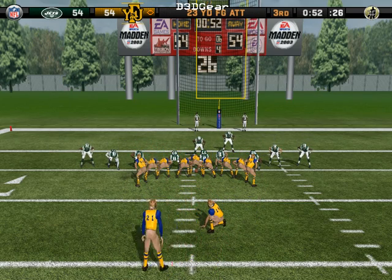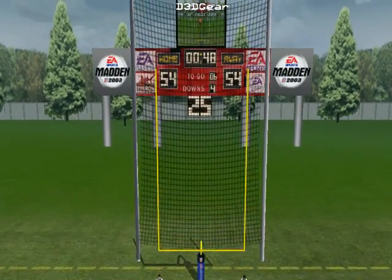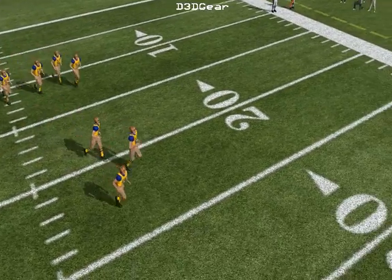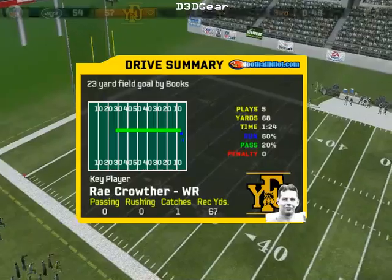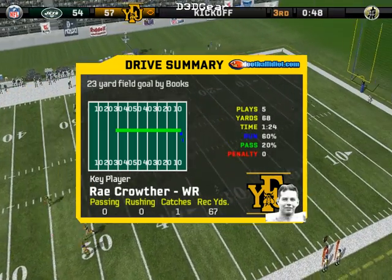Number 21 will put them in the lead if he makes this. The try is good. Not every drive is going to get you a touchdown, so getting three was big. Now they got to go over what worked and what didn't, so the next drive, we'll get them a TD.